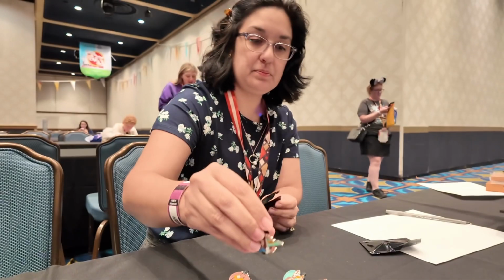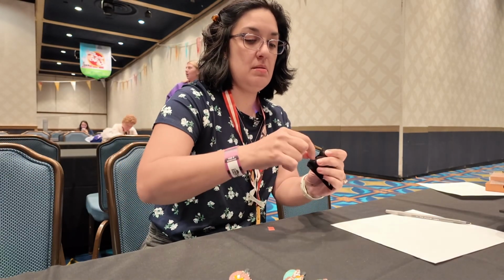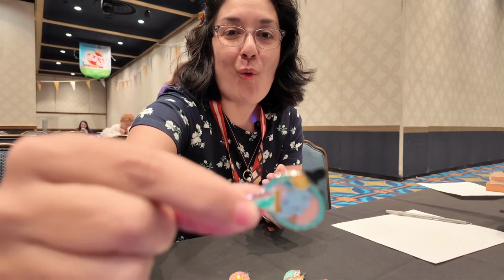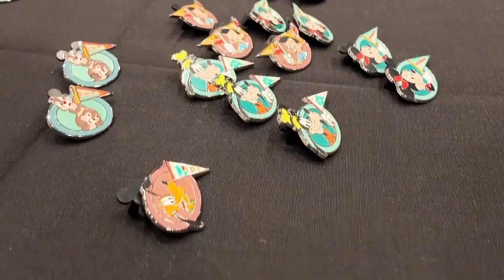Mickey. And last one. Dumbo. Oh yeah. So I got the 2 I wanted. Let me show you everything. Here we go.